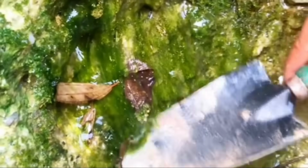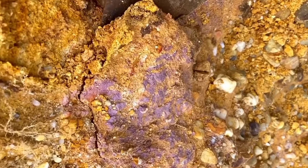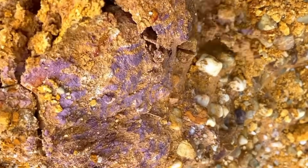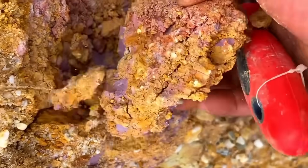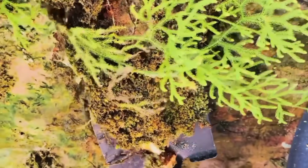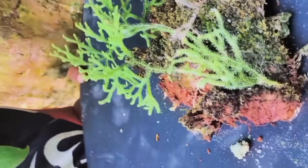One of the first and most reliable clues to gold-rich ground is its color. Gold is rarely found in isolation. It occurs in association with iron, manganese, and other minerals that stain the soil in distinctive ways. Look for deep reddish-brown soil, a strong indicator of oxidized iron minerals such as hematite and limonite. These often form in the same environments as gold-bearing quartz veins.